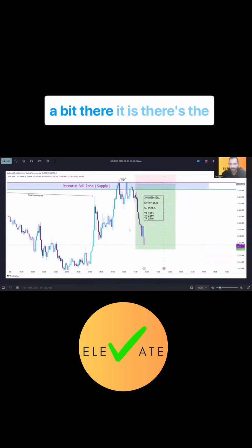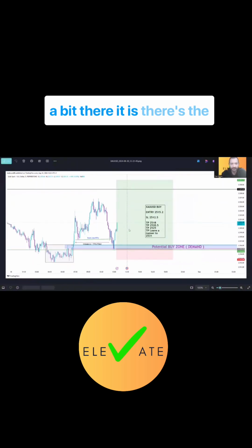Oh, gone back a bit there. Apologies. There's the results. Hopefully you guys can see that. I've now changed this to imbalance being filled because price has come into it, and actually went past it. Took liquidity, which was clear as it's swept past this. Come in, and now we're in this order block. And this is where we execute in this order block.